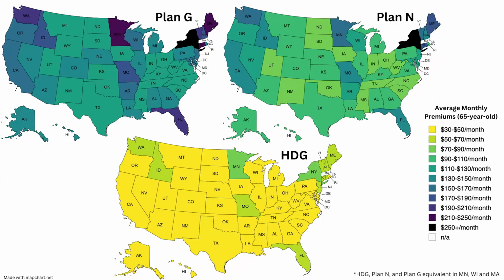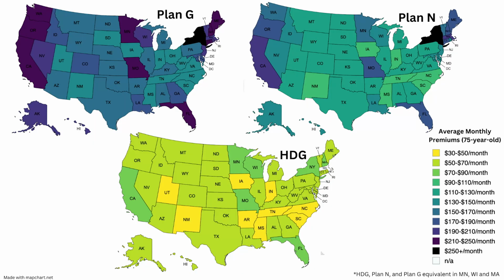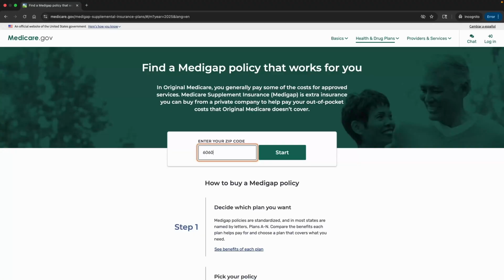Since we can't break down each factor in detail, you can see maps on the screen comparing the prices a 65-year-old can expect to pay for the popular Plan G, Plan N, and the high deductible G across every state in the country. Medigap premiums also typically increase as you age, so now you can see a similar map on the screen for what these costs might look like if you're applying for plan letters at age 75 instead of 65.